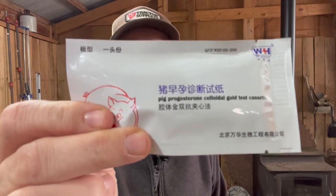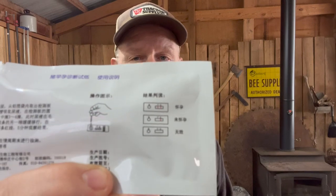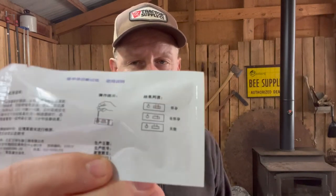But anyway, me being the cheapskate I am, I went on to Amazon and you can buy a pig pregnancy test. It's a urine dip, just like, you know, a human female would use to determine pregnancy. So I found these on Amazon. As you can see, I can't read a stinking thing because it's in Chinese. So I guess this is only good for Chinese pigs. And then on the back, the one line is one hieroglyphic, two lines, a different hieroglyphic, and no lines is even a different hieroglyphic. And I can't read that.